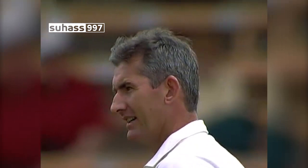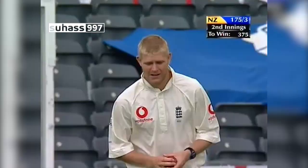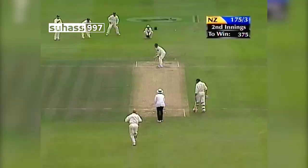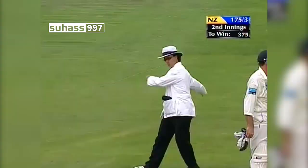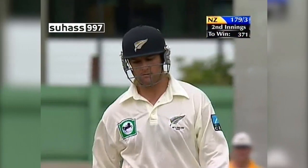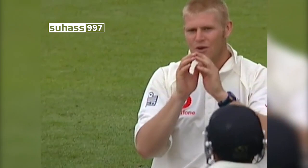This will be an interesting battle. It's a little overcast. Lights have all gone back on again. And will Hoggard swing it? Oh, good start, wasn't it? It's a little uppish from Nathan Astle, but it was pretty well dead straight, pretty well timed. I like this approach from New Zealand. This is positive, isn't it? Both Astle and Fleming come out after lunch with positive intent.